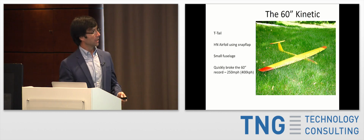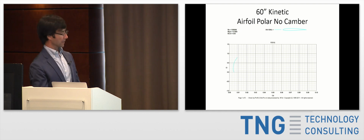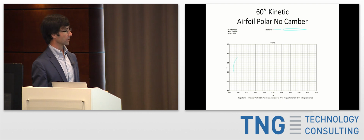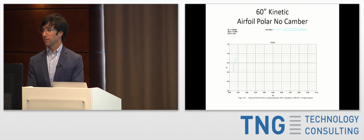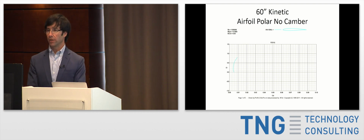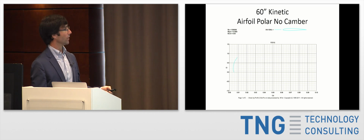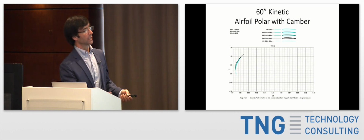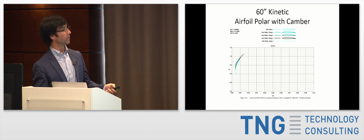So back to that snap flap idea. Here you've got a drag polar for the airfoil used on the wing. You can see that we have drag on the x-axis, lift on the vertical axis. And you can see between lift coefficients of 0.1 to 0.3, we enjoy very little drag. It's called the drag bucket. It's where you want to operate the aircraft. But if you get outside that zone, the drag increases pretty rapidly. And so what we can do is we can camber the wing. If you see up here, you can see the shape of the camber increasing.